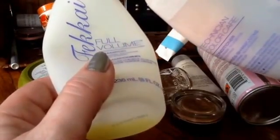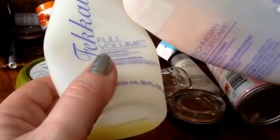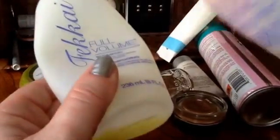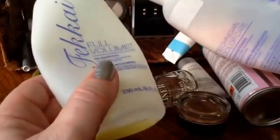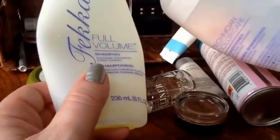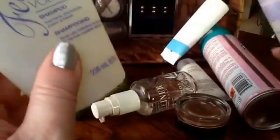I don't use any styling mousses. I hate hairspray. I buy the odd conditioning mask, but I can't be bothered, to be honest. So it's basic shampoo and conditioner, and I'm quite lucky that I've got a lot of thick hair. But I do notice the difference between quite a lot of expensive shampoos and cheap ones. I don't know whether it's just psychological, but anyway, I really like this.